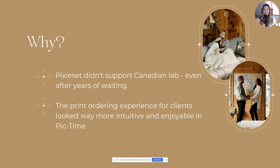And why did I even make the switch? So pretty simple. I'm in Ontario, Canada, and Pixieset unfortunately didn't support having a Canadian lab, which meant that the pricing for prints was so much higher for my clients because of the Canadian dollar compared to the US dollar, there's a little bit of a difference there. And on top of that, the shipping was also higher for my clients. And so I felt like with the pricing being a little bit higher, not only did my clients maybe not want to order as much, but also my profit margin was much smaller.